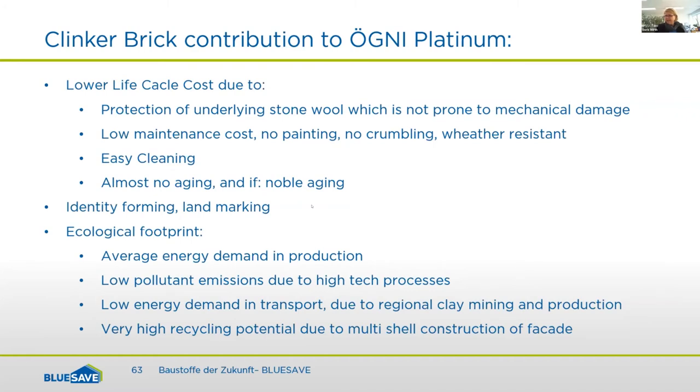Noble aged, whatever. And of course, this clinker brick is also identity forming. It's a landmarking. If you have a building of 9 stories with clinker bricks, it's simply a landmark that you form. And the ecological footprint, of course, you have an average energy demand in production. The footprint is not so small.